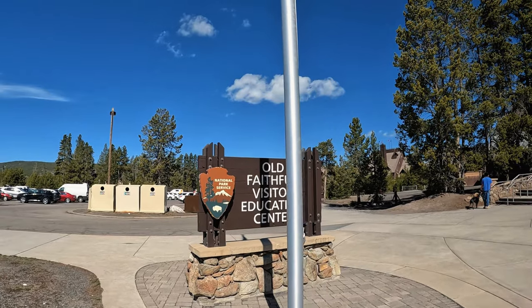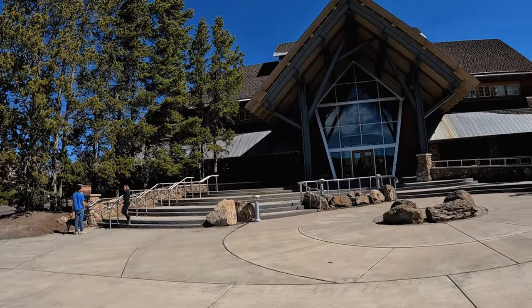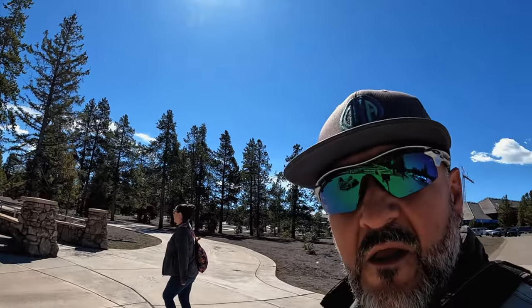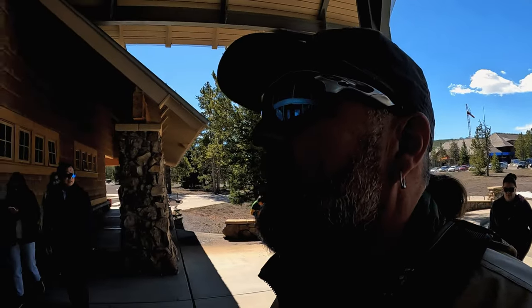And we're coming up on the Old Faithful Visitor and Education Center. There's a sign. And here's the entrance. This place, from what I've seen, is really pretty, and they have a view of Old Faithful that you can see from inside. Let's go inside and take a look around and see what they have in here.